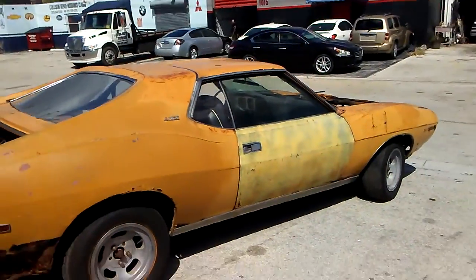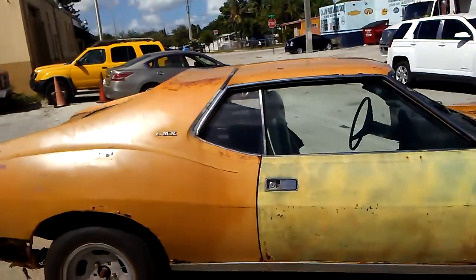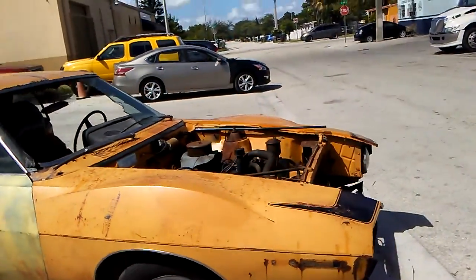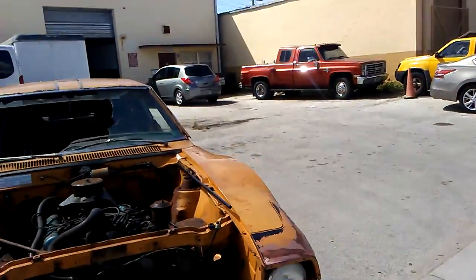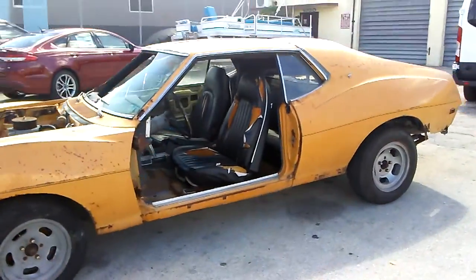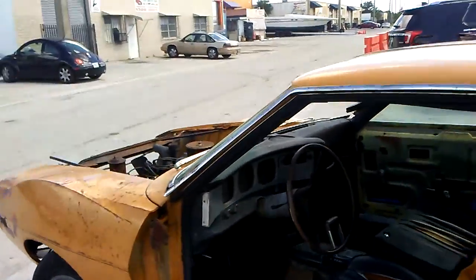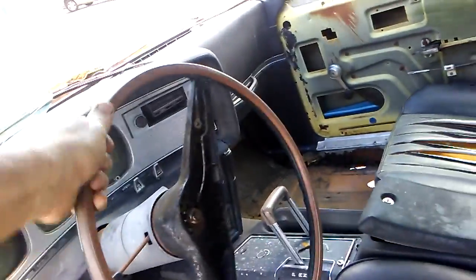Another rare treasure. 1971 American Motors AMX. Still in mostly its factory paint, or whatever's left of it. Bucket seats, console, full instrumentation, rim blow wheel, if you can believe it.